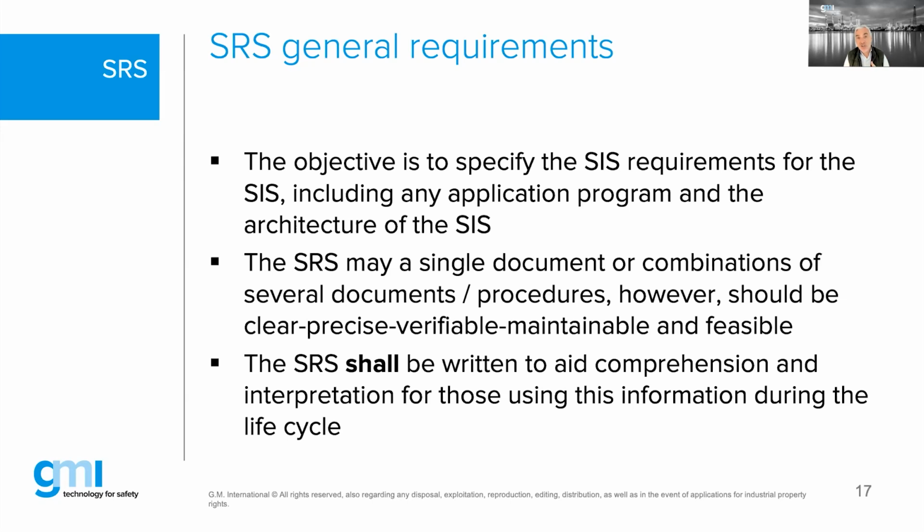I know that there are some customers who have a method where they work with a general SRS covering the general sections, and then they have a specific kind of data sheet, or a specific, let's say, format per safety loop.